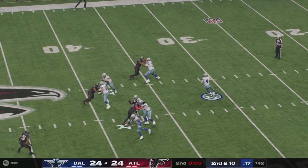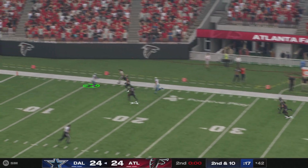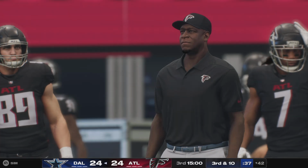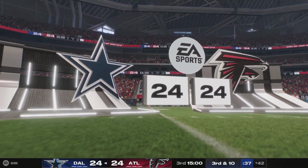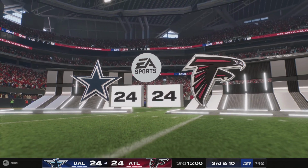Final play of the half, Prescott. Looking deep downfield. It's incomplete. Took a shot, couldn't connect. So we've reached halftime in a wild first half. We'll take a minute to catch our breath as we'll head down to Orlando. That's where we find our man Jonathan Coachman at our EA Sports Halftime Report. Coach.